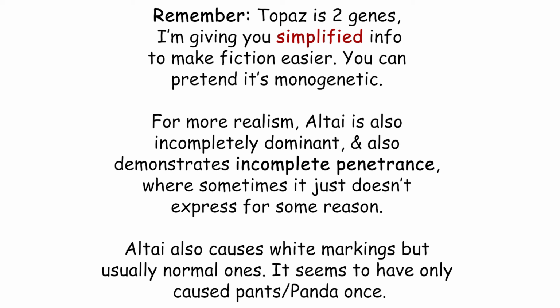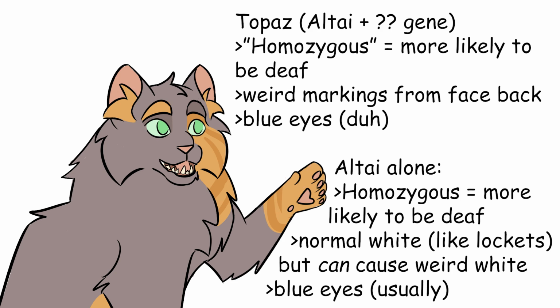I couldn't find any letters to represent Topaz, so just make some up. To summarize, homozygous Topaz cats are more likely to be deaf, with large white markings that start at the face and blue eyes. Heterozygous Topaz non-Topaz cats aren't associated with deafness, and either have smaller white markings that also start at the face, or no white at all, but still have blue eyes.